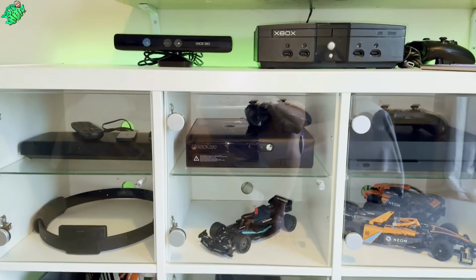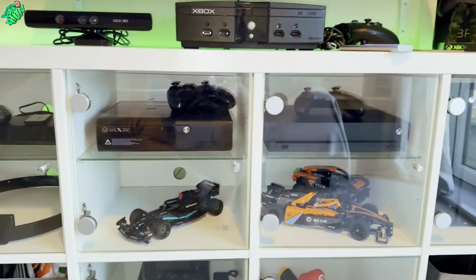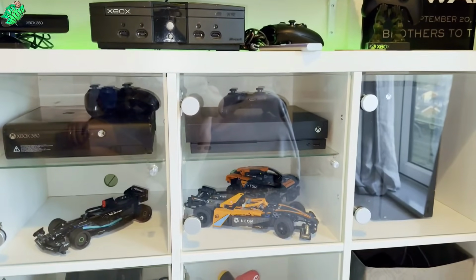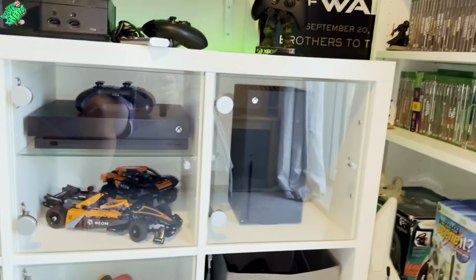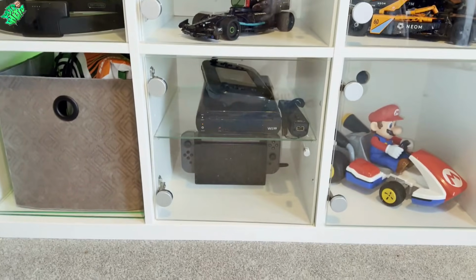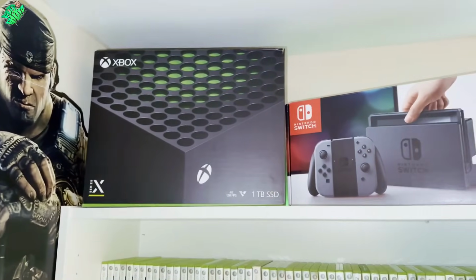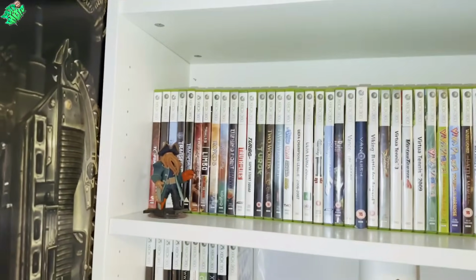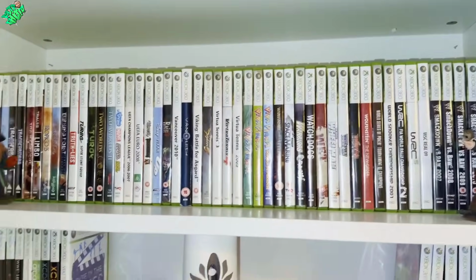Got my Xbox 360E, the Lego W14 Mercedes pullback, my Xbox One X with the Neon McLaren Formula E and Extreme E cars. We got a Series X. Down here we've got the Wii U and the Switch. Up by Marcus's head, got my Series Xbox, got the Nintendo Switch, got the rest of the 360 collection. Going all the way across.